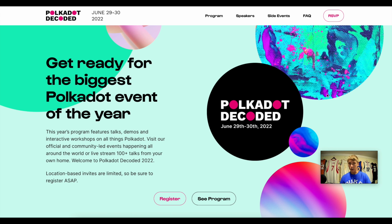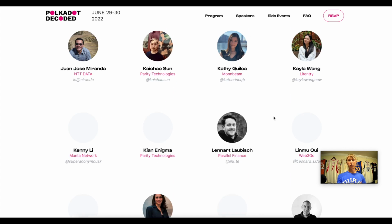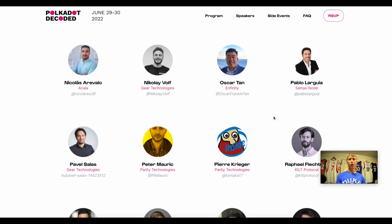So TLDR on what's going to happen there. There's going to be talks, there's going to be demos, there's going to be interactive workshops. Basically any and everything you know about Polkadot. This event is great for learning about Polkadot, as well as those who already know a lot about Polkadot. This is a place where you can network with other Polkadot fans just like you. As you guys can see here, this is just a few of the speakers. There's actually over 100 different speakers that are going to be speaking at the Polkadot event. It's basically going to be a volcano of knowledge over there.